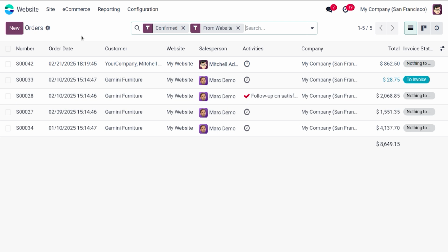Then all of the orders may be viewed using the orders menu, which is located under the e-commerce tab of the website module. Each order's tracking features are also displayed in this window. So to open the window, select orders from the menu. Then the orders window shows an image like this.